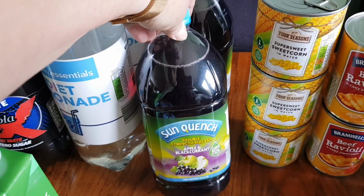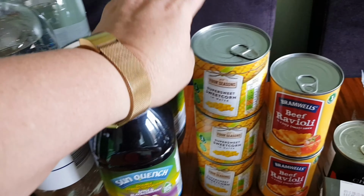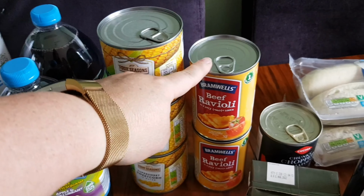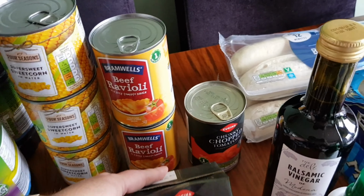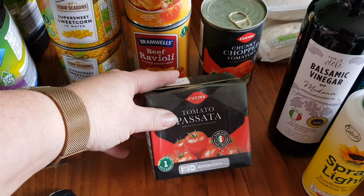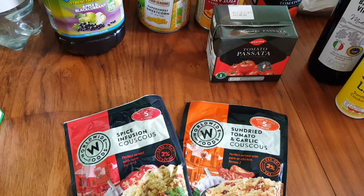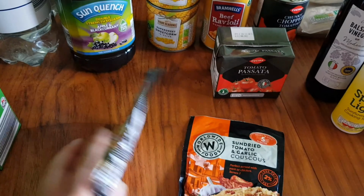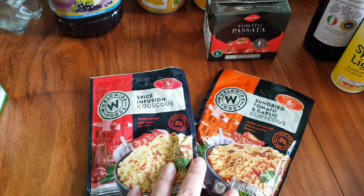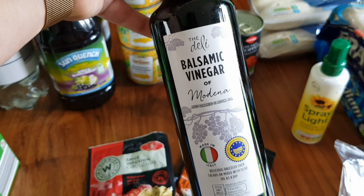This is my drink. I always drink the double strength apple and blackcurrant squash, my favourite flavour. Some sweet corn, some ravioli, Maya likes that, and some chunky chopped tomatoes, some tomato passata, and the spice infusion couscous. In fact, I'm going to check the Syns on this because the last time I checked, they changed the packaging, and even though it looked the same in most things, I'm just going to check that and I'll pop the Syns there. Some balsamic vinegar because I like that with my salads.